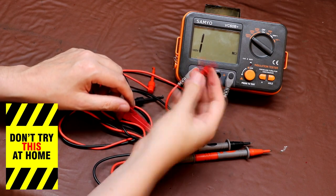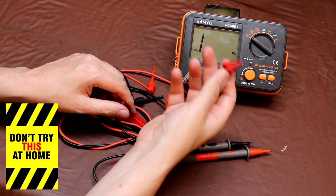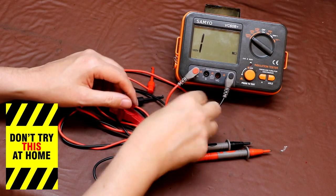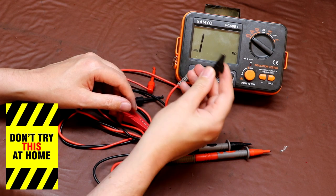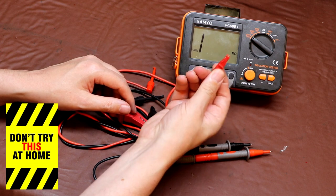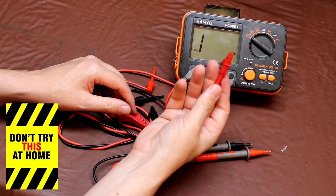Whereas this type of small crocodile clip, yeah, I wouldn't want to get very close to live wires with it. Certainly wouldn't have any issues clipping this onto a grounded chassis, that would be fine. But I think I would think twice before clipping this onto a live terminal. I'd probably want to de-energise the circuit first.